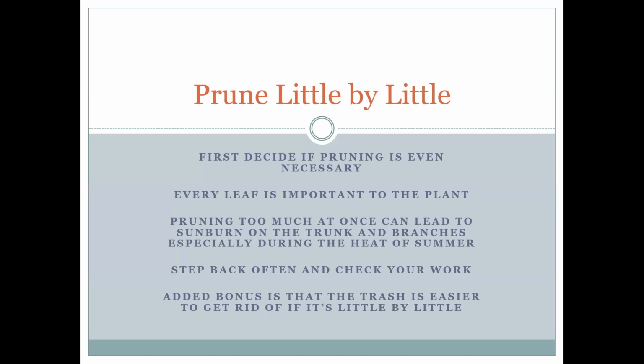little by little. If nothing else, when you trim little by little, it fits in your garbage can and it goes away instead of having to hire a dump truck to come get it all. So that's the last advantage to trimming little by little. All these say the same thing. If you have to trim it all, trim little by little.